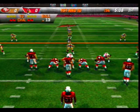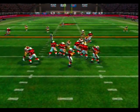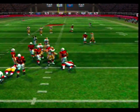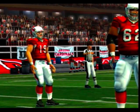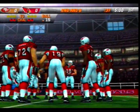First and 10. The Cardinals line up in the bunch formation. Gets rid of it. Wide receiver has it. Law is there on the stop at the 15. Any first down play needs to yield some kind of yardage. You don't want second and long too many times. And a pickup of about two.